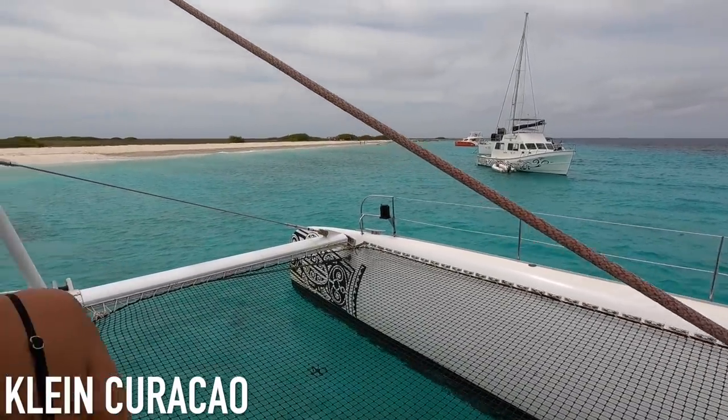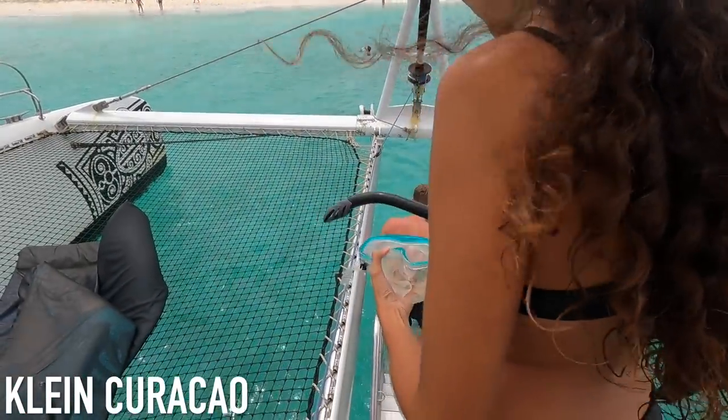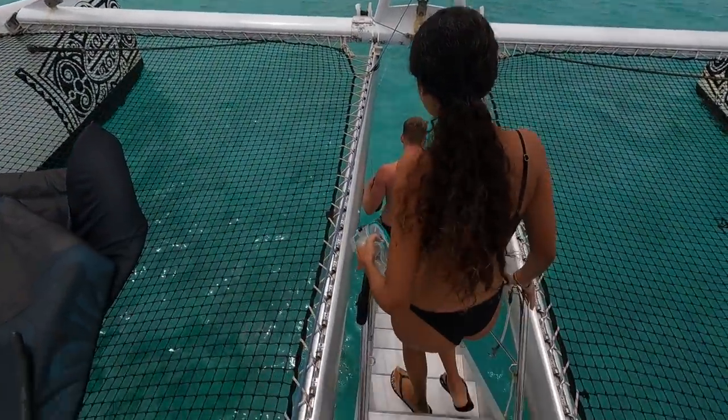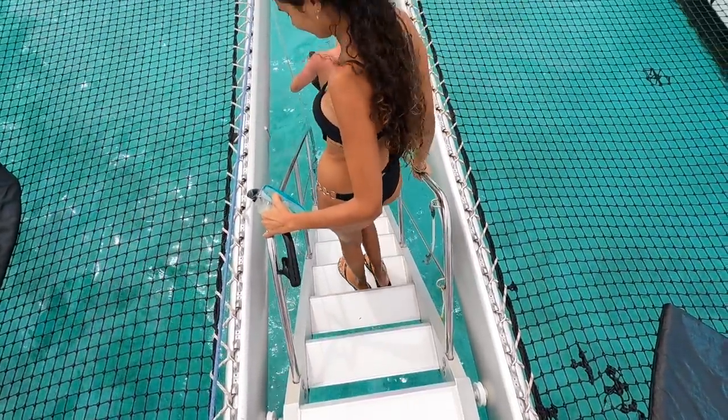Here on Klein Curacao. So you can either get the boat or just swim to the beach. So we're gonna swim.